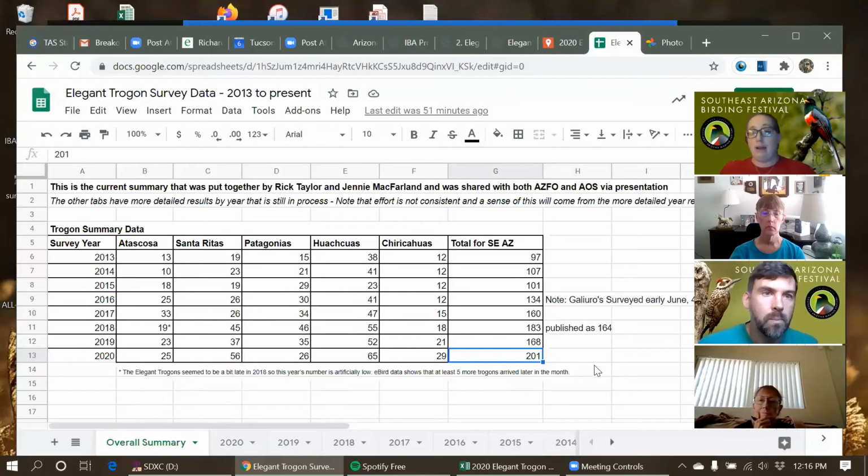It's our highest count ever, and there are a lot more Trogons in Southeast Arizona in May during the breeding season, and they are still around now. By now they should have fledglings, taking their young around, teaching them how to be Trogons. But a lot more than people would initially think. 201 Trogons in Southeast Arizona in the mountain ranges, the 5 major sky island mountain ranges.